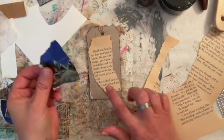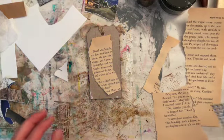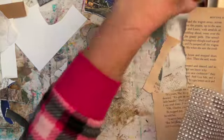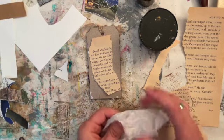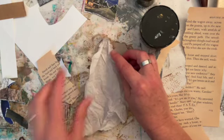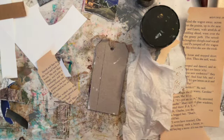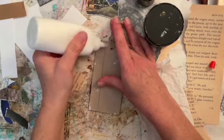So we got book page, we got the focal point. What was the other thing? Crinkle. I'm either going to use this or just make some metallic paint and then crinkle. So maybe we could just crinkle this on. I think I'm going to do that because I really enjoy this process. So we will put the crinkle down first on our tag.